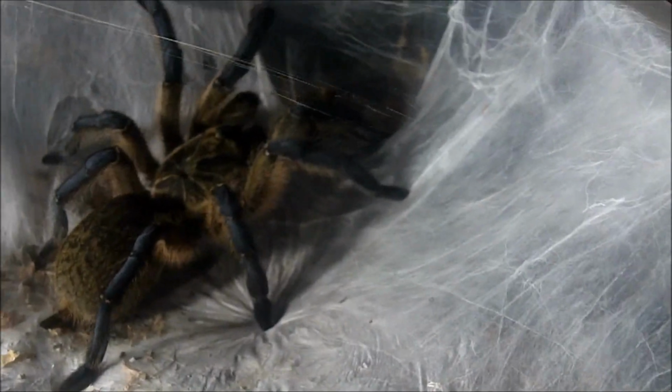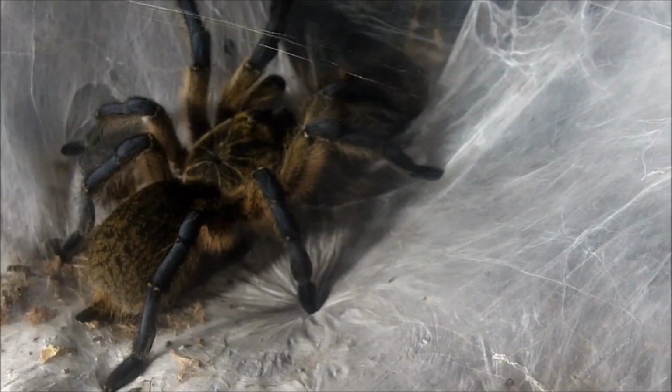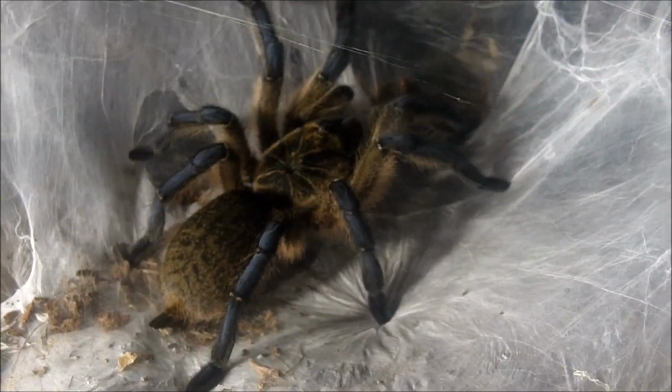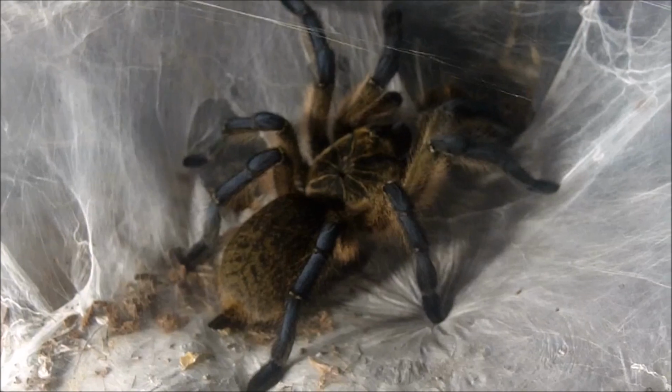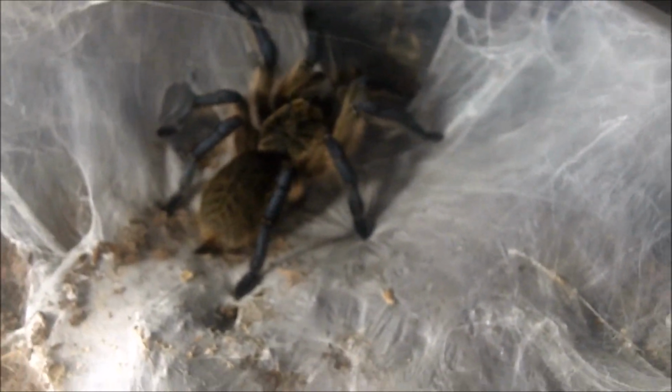And that's my Harpactira pulchripes, golden blue-leg baboon. It's the largest HP that I've owned, and this is also one of my favorite baboons. Again, kind of like your Cyriopagopus lividus, the cobalt blue with the electric blue legs, but very visible and webs the ton of the enclosure. So definitely a must-have in your collection.